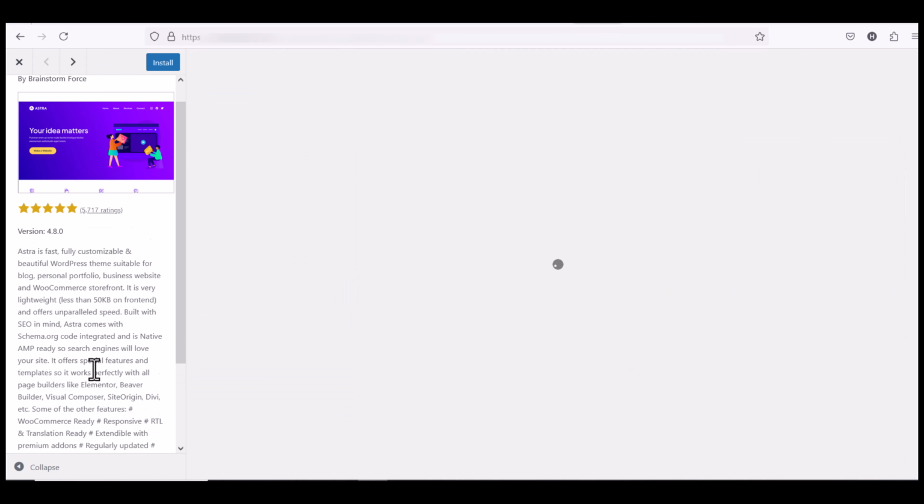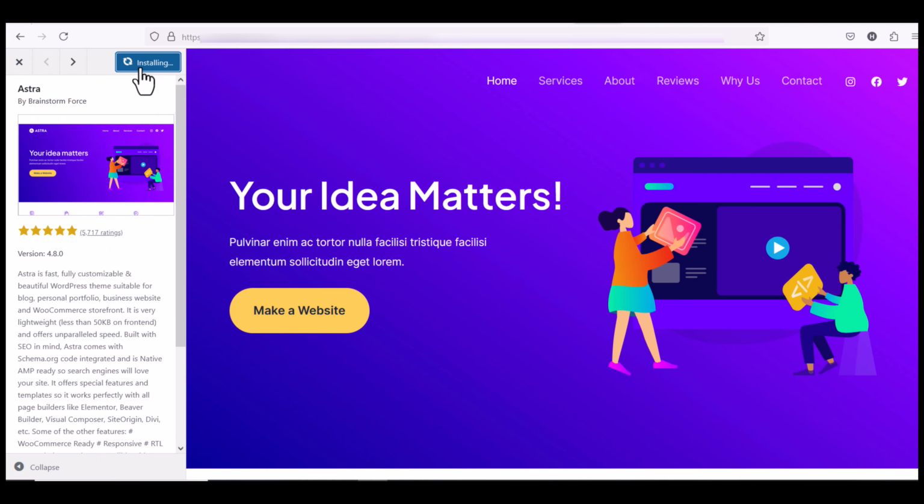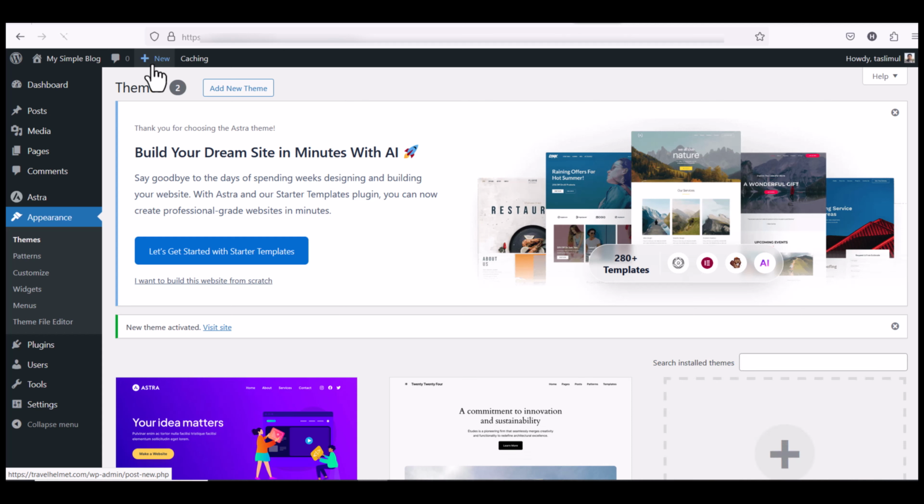We can create any type of website. Click on install and then activate. Yeah, the Astra theme has been activated. Then you can see this type of pop-up will arise. Then click here and it will activate the demo content.